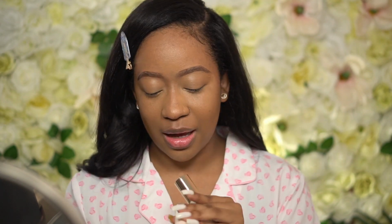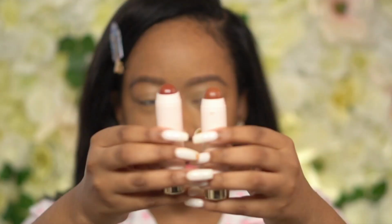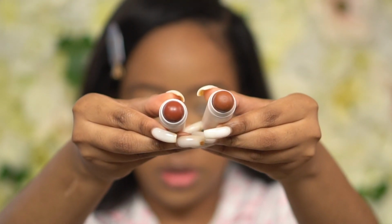I'm gonna go ahead and put on my concealer and I'm gonna be right back because we're gonna be trying out the new powders. Okay, so my concealer is all blended out and now we're gonna try out the bronzing sticks. I got the shade Full of Life and True Warmth, and here's what the colors are looking like.